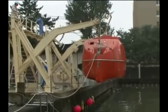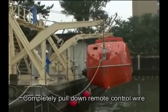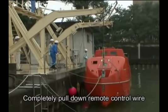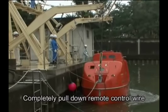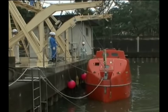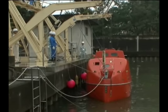Once swing out is complete, fully pull down the remote control wire. The lifeboat will descend at a fixed speed using its own weight. As the lifeboat approaches the water's surface, the operator should alert the crew about impending splashdown.